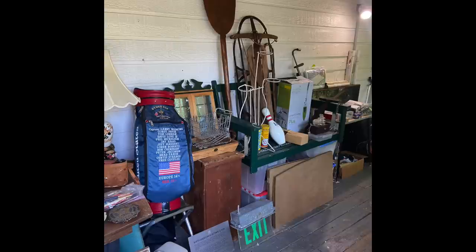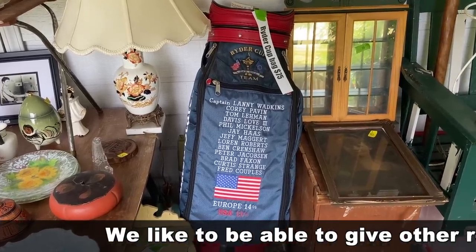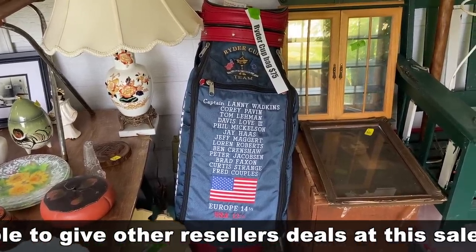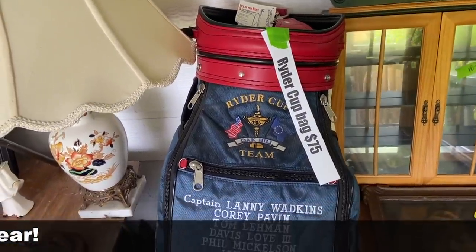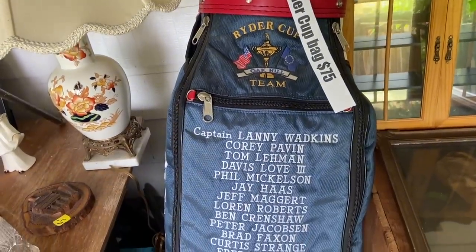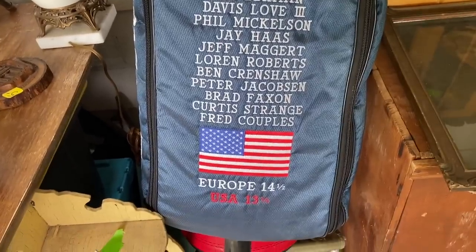Let me show you a few cool specific things before they sell too. Out on the porch we have a sled, and that thing that looks like a pizza shovel is actually a snow shovel from Persia, and we have the Ryder Cup bag on the left. Hundreds or more online, so we put 75 on this. And they do a different one each year. And this one actually describes the fact that in this case, Europe beat the USA.